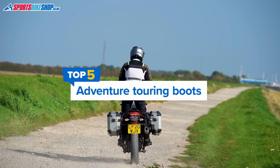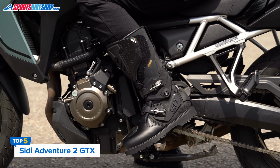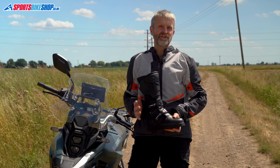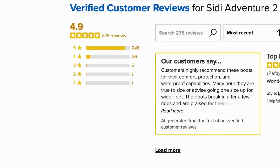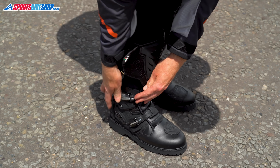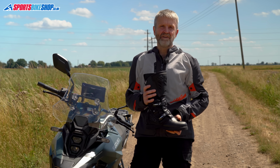Here are the 5 best adventure touring boots based on customer feedback. If I had to pick the most popular adventure touring boots on Sports Bike Shop, it would probably be the Sidi Adventure 2 Gore-Tex. These have had 276 owner reviews and they sit on an average rating of 4.87. On a scale that runs from pure touring boot to full-on off-road, these sit right in the middle. There's bracing around the ankle for support when riding on dirt, there are clasp closures low down, and then a more relaxed fit up top.